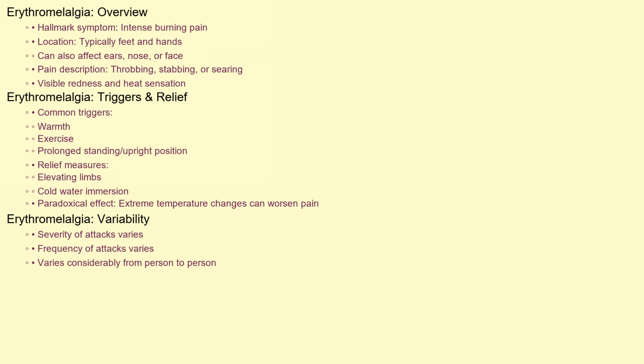The hallmark of erythromelalgia is intense burning pain, usually in the feet and hands, but sometimes affecting the ears, nose, or face. This pain is often described as throbbing, stabbing, or searing. Accompanying the pain is visible redness and a sensation of heat in the affected area. Symptoms are often triggered by warmth, exercise, standing for prolonged periods, or even being upright.